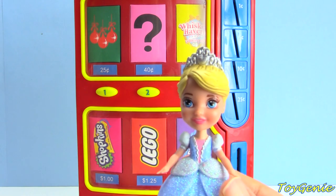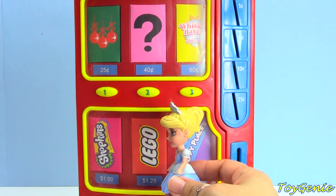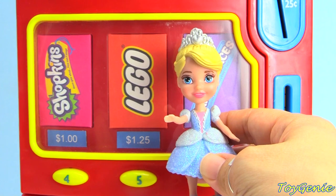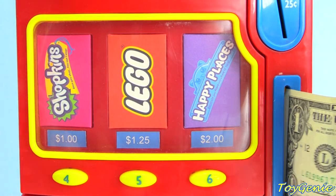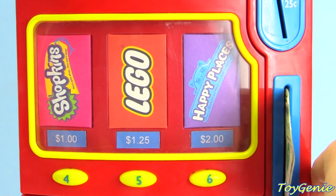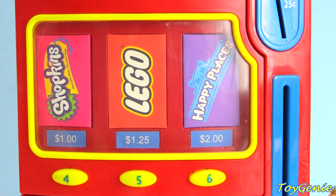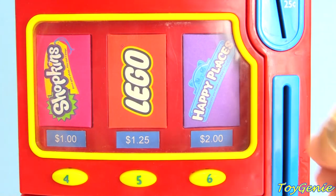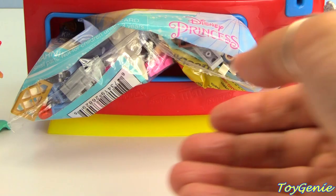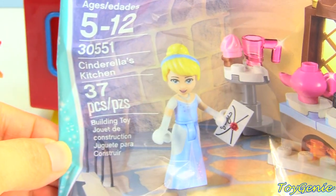Disney Princess Cinderella is going to go first. And I think she wants to choose this one right here. Legos. Legos is $1.25. So let's go get $1.25. Here's a dollar. And 25 cents. And Cinderella is going to press the number 5. Whoa, what's this? It's a Cinderella's Kitchen Lego set.